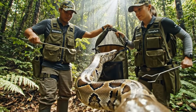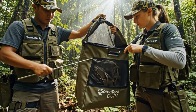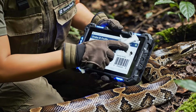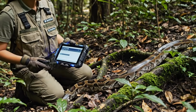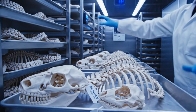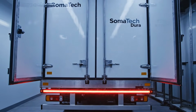We source only from regulated, conservation-focused relocations. No harm comes to any snake. Every snake is tracked, ensuring our supply chain of skeletons is transparent and sustainable. The raw snake skeleton arrives chilled, preserved at the perfect temperature for processing.